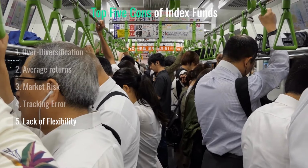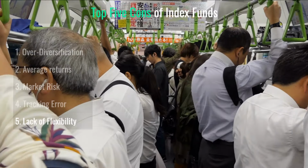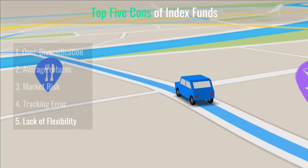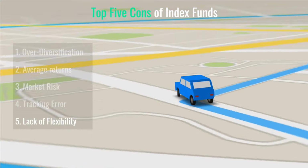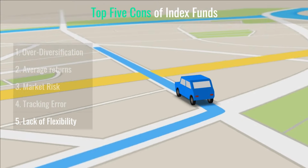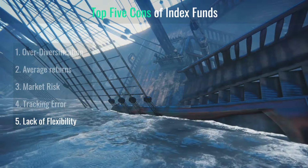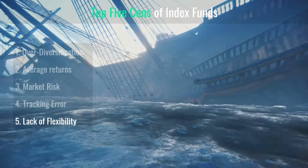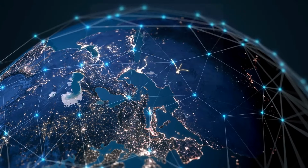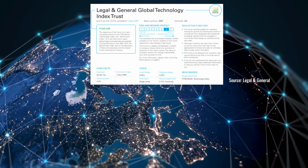Index funds follow a predetermined index, leaving no room for investor discretion in selecting specific stocks or sectors. They also lack the potential benefits of active management, such as tactical adjustments based on market conditions or anticipating trends. While this limits the ability to tailor portfolios to specific preferences, it can serve as a safeguard against biases, blind spots, and emotional decision-making. Consider the Legal & General Global Technology Index Fund, tracking the FTSE World Technology Index.